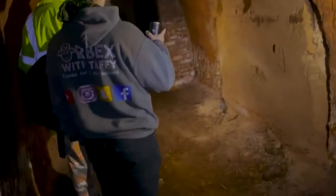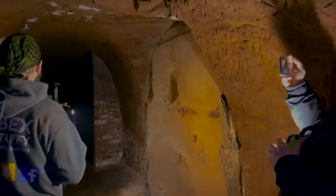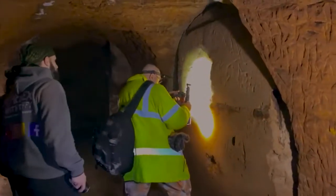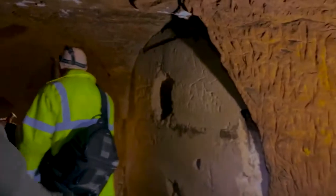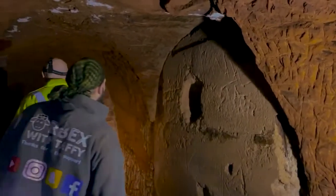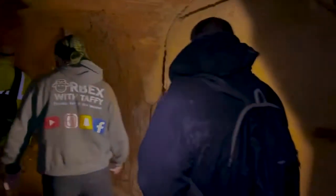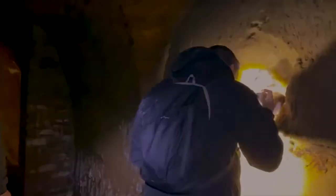There's quite a lot. It's about a metre deep, isn't it? Just concrete, I think. Just that hole is. It's a glory hole. Yeah, watch. It's cool, isn't it? Someone was trying to dig through there.